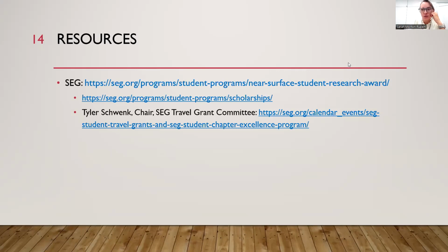And so lastly, here are just some resources. These are specifically off the SEG website. So there are web pages for each of the different granting programs. And Tyler Schwenk actually did a webinar recording; he's the chair of the Travel Grant Committee. What's important to know is that the Travel Grant Committee does review applications that are more than just a travel grant. That committee is also responsible, I guess, for the Near Surface Award and some other grants within the SEG. So this is a link to the webinar that he did with another person, talking about more tips and tricks specifically for SEG grants that the Travel Grant Committee oversees.